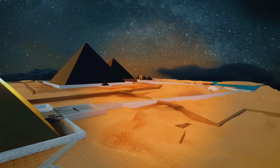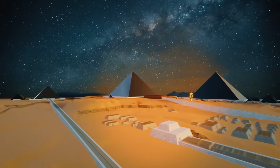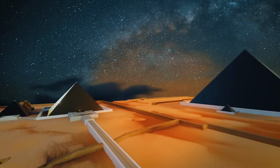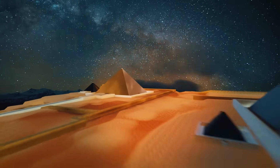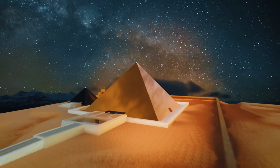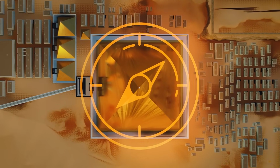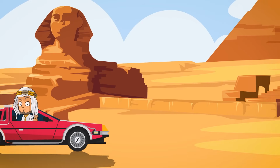The third Pyramid of Giza is the smallest one, being more than twice shorter. Originally, it was 218 feet high, about the height of a 20-story building. Built in 2490 BC, it was a pyramid for Khafre's son, Menkaure. The pyramids are designed to align with the points of the compass, and their sides symbolize the rays of the sun. But back at the time, there were no compasses.